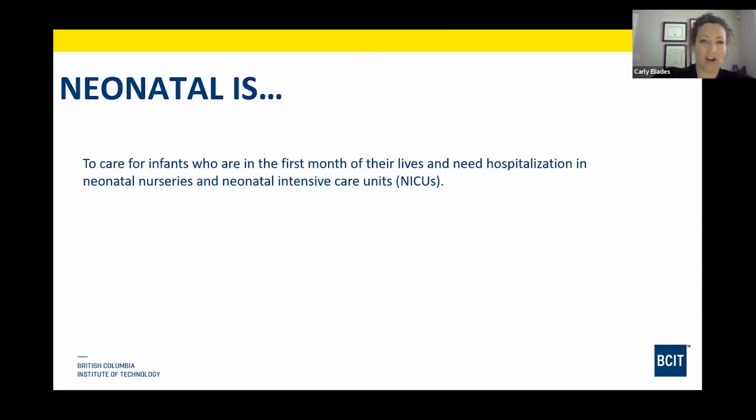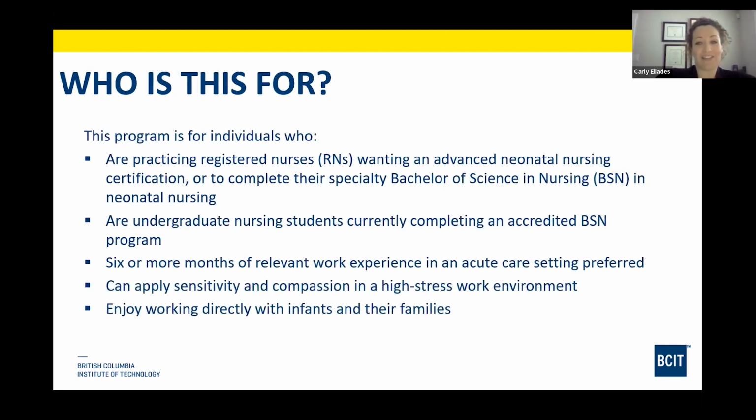They can currently take our first 2 theory courses during their BSN. And same with what Luda said, we do prefer 6 months of relevant work experience in an acute care setting, but that's just a preference, and we do have new grads and undergrads in our program. So if you enjoy working directly with infants and their families and can apply sensitivity and compassion in a high-stress work environment, this program might be for you.